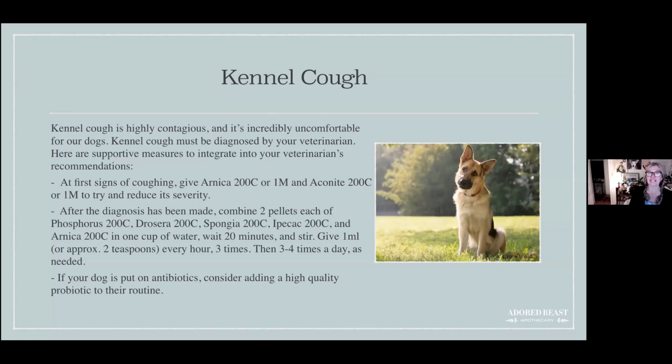So the reason I say that is other things can mimic kennel cough, like pneumonia or aspirated ammonia, or if something happens and your dog has some kind of acid reflux or some kinds of vomiting issues and they somehow aspirate a little bit. Dogs can also cough quite badly with heart disease. They can get laryngeal paralysis. There's lots of different things that can mimic it a little bit. So definitely make sure that you get it diagnosed.